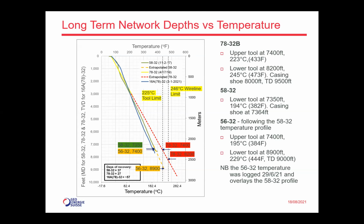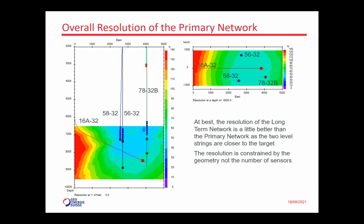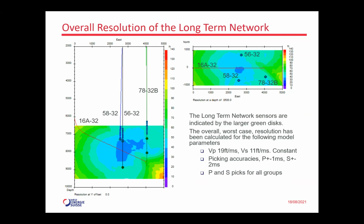So here I've shown the resolution for the long-term network, which are the green spheres again. And this is for the same sections as we showed before for the primary network. And you can see the distribution of the resolution is not as consistent as we had for our nice triangular network with the tools at roughly the same depth. But it's been calculated for the same velocity model and the same picking accuracies. And just for comparison, here is the resolution for the primary network. And in fact, because these tools are deeper, in this area here you can see we actually get slightly better resolution than for the primary network, but it's less consistent.